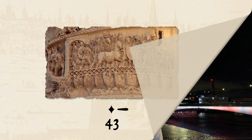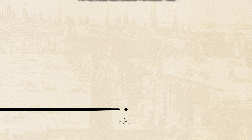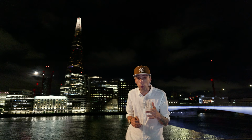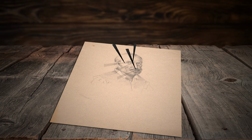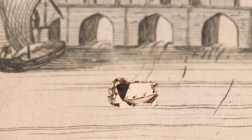Whatever happened to that bridge though for more than 900 years afterwards is kind of forgotten to history, because there don't seem to be any documents mentioning it again until we finally get to the year 984, and even then it's only mentioned in a criminal record. The criminal record of 984 states that after being accused of sticking pins into the image of a man, a woman and a son were arrested on suspicion of witchcraft before the woman was then drowned here at London Bridge while the son managed to escape.